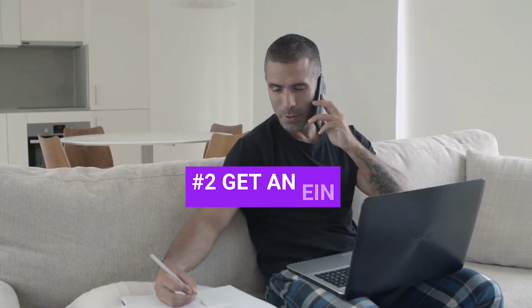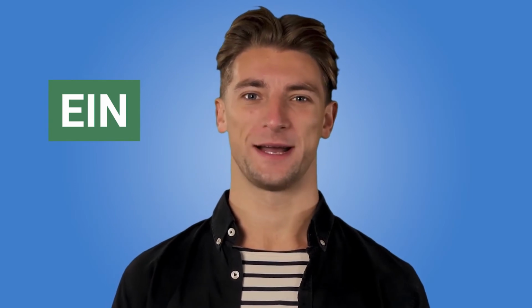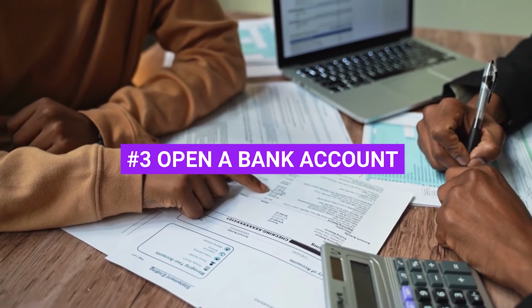Step 2. Get an employer identification number we talked about before. Every entrepreneur, no matter what business they have, needs to get an EIN. This number is used on all your business-related documents. To get an EIN, you or your attorney will need to fill IRS Form SS-4. Step 3. Open a bank account. After you register your business and get an EIN, you need to open a bank account. What business doesn't have a bank account?